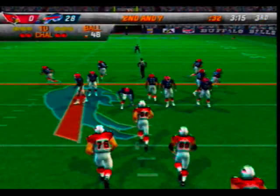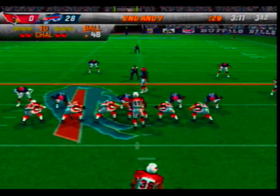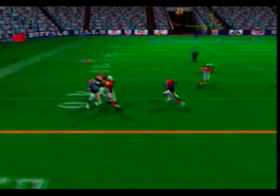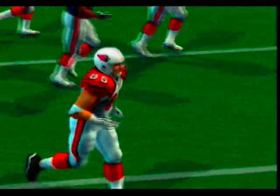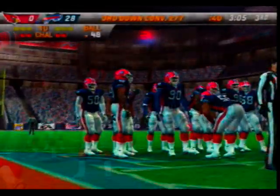Ball on their own 48. Ball on the 48-yard line. There we go, baby. Buffalo using three linebackers. Throws it. Broken up. He did a nice job of getting off the line and getting into his pass pattern. But he had the ball bounce right off his fingertips.